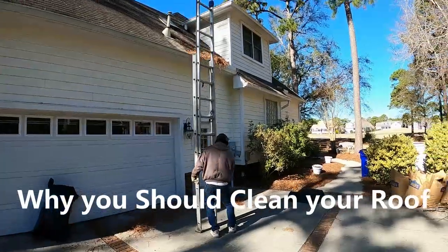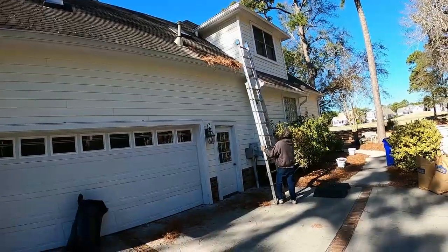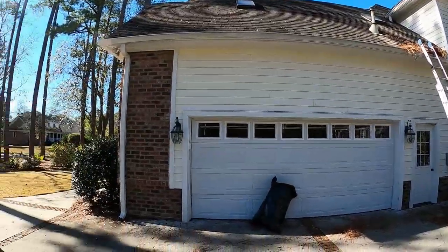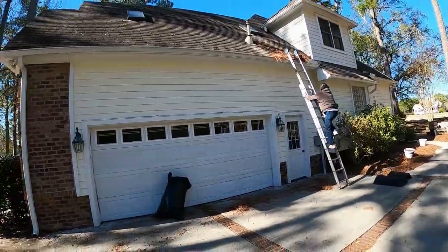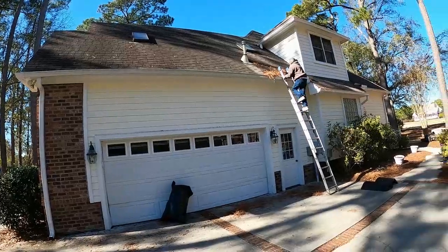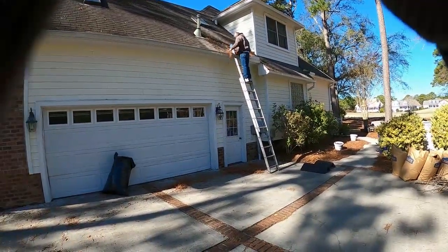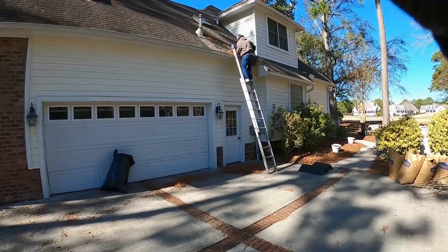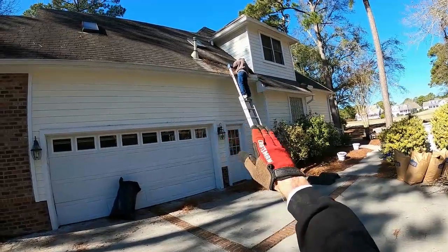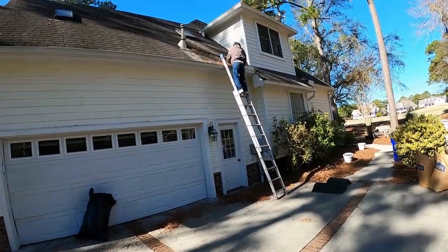$125 service call on a big house like this, and about 50 bucks really just for the gutters. So for $175 on a house this size, getting your gutters and your roof cleaned off, that is actually a pretty good price. And if you don't feel comfortable on that ladder, don't do it. It's dangerous. Very slippery, metal on metal, just so you know. You can walk up there and slip very easily.